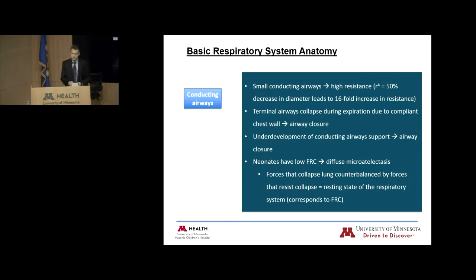Functional residual capacity is a very important concept that we're going to be discussing more in later slides, because that explains a lot of the problems that we're encountering with our young patients, but it also explains a part that we can correct with our non-invasive ventilatory ways. So the low FRC accounts for diffuse microatelectasis. FRC, functional residual capacity, is essentially residual volume and expiratory reserve volume that basically maintains the lungs after you take a standard exhalation. So that's the resting state of the respiratory system. A little bit more about that later.